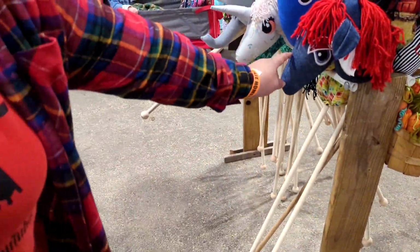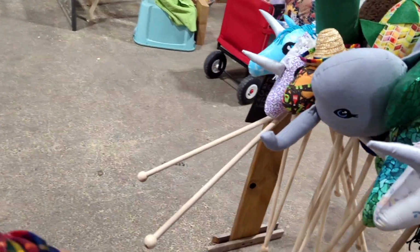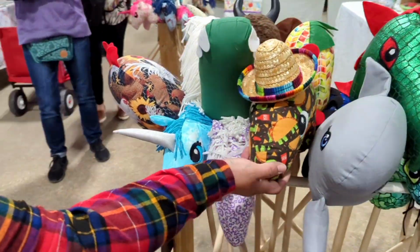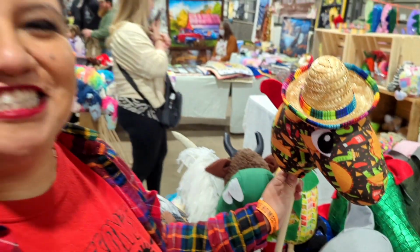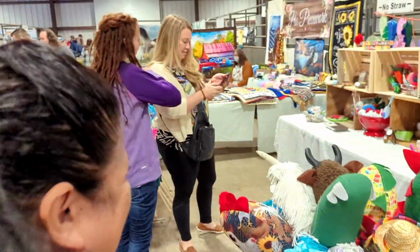Oh, look. I like Taco Saurus has a sombrero. Oh, Taco Saurus. This is awesome. Oh my goodness. He's a Tacosaurus on the steak.